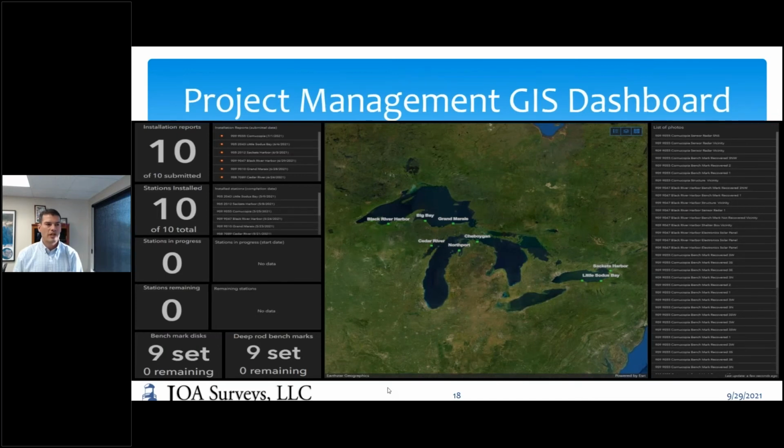Before we started the work in 2021, we had just completed a 2-year project installing 64 tide stations in the Gulf of Mexico. Due to the size of that project, we had developed some GIS applications and dashboards to help manage that effort. Then we took what we learned with those dashboards and implemented them on this Great Lakes project in 2021. This slide shows a screenshot of one dashboard that has an overview map of the project area, shows the stations, has some information about the installation status, and lists some of the photos taken at the sites.